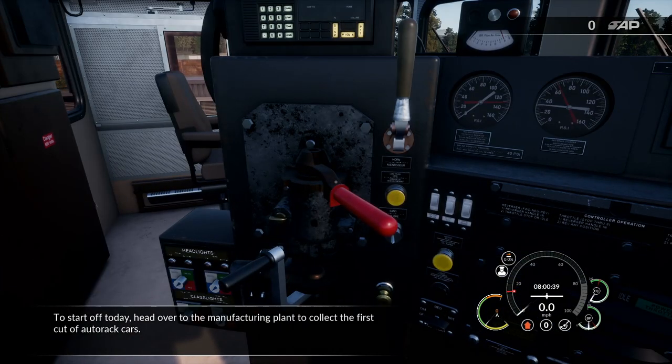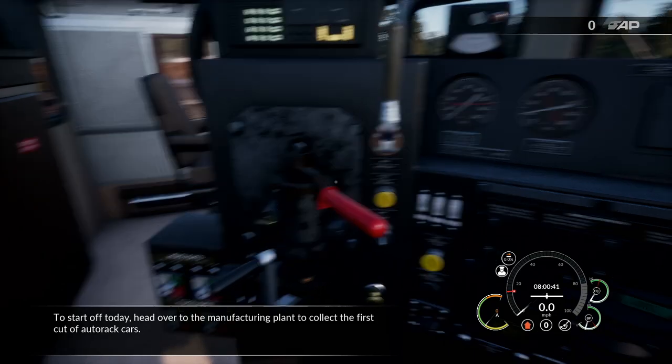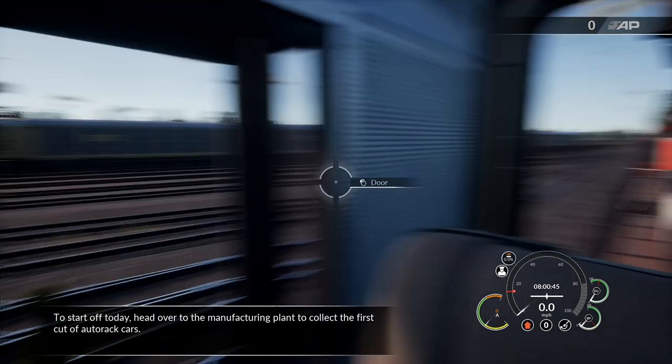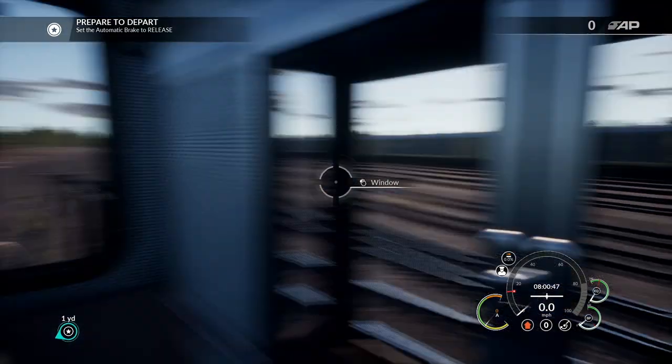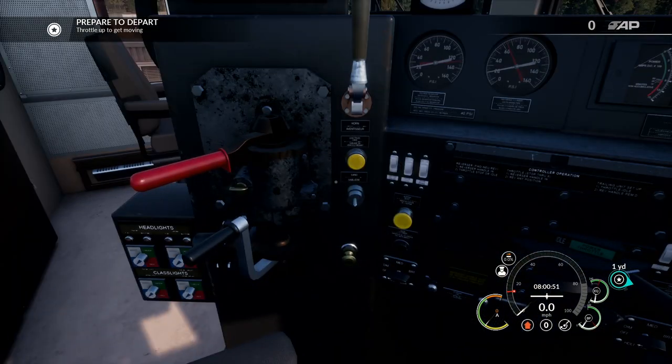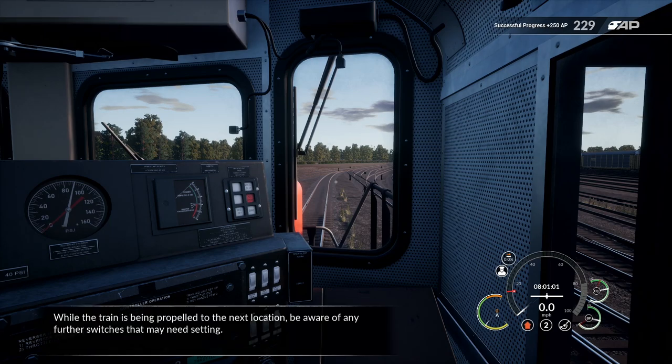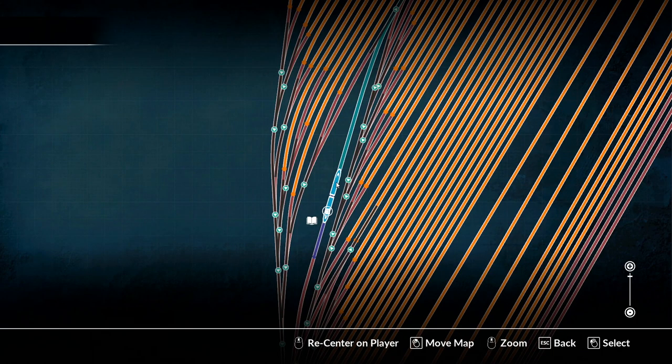All right, to start off, we're going to be heading over to a manufacturing plant to collect the first cut of autorack cars. That's a new term that I've never heard, and that is cut. I've never heard it called a cut before. So we're going to go ahead and give two blasts of the horn. I don't think we have to on this railway, but we're going to anyways. We're going to throttle up to two. Be aware of any further switches that might need setting. I think we can see those on here, right?